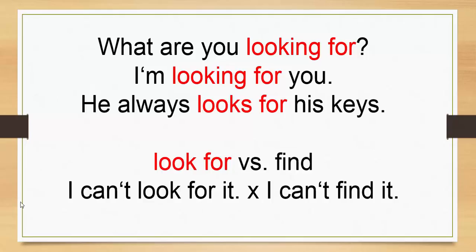Pozor ale, nepleťte si sloveso look for se slovesem find. Find znamená najít. Look for znamená hledat. Find už je tedy výsledek toho procesu hledání. Když řeknete I can't look for it, říkáte nemůžu to hledat. A když říkáte I can't find it, tak to znamená nemůžu to najít. Rozdíl mezi look for a find můžete krásně vidět na téhle větě. I can't find it, so I'm looking for it. Nemůžu to najít, a tak to hledám.